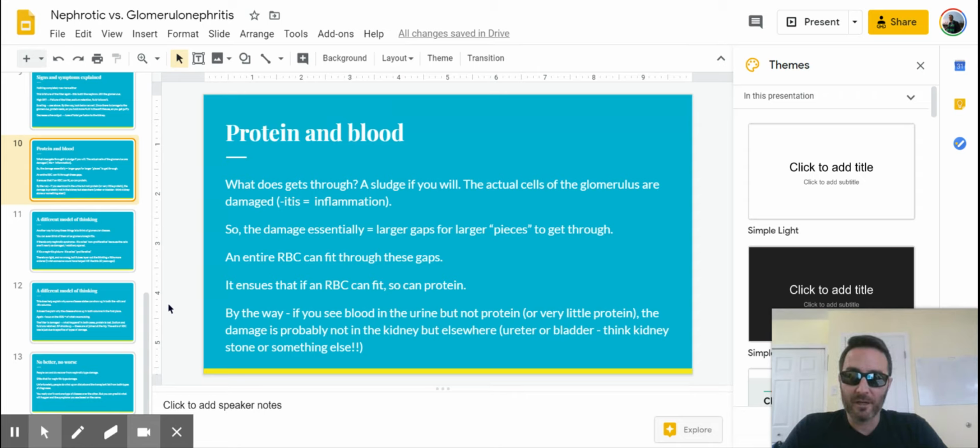And what's getting damaged here are actually the cells themselves. And so when you get cell damage, you're not just leaking from damage to the areas between the capillaries and the glomerulus, but it's destruction of total numbers of cells. So this means bigger gaps. So the red blood cells can now fit through. And if the red blood cells can fit through and show up in your urine, guess what? If it's big enough for a big piece to fit through, the proteins are going to fit through too. So if an entire red blood cell can fit through, the protein can too.